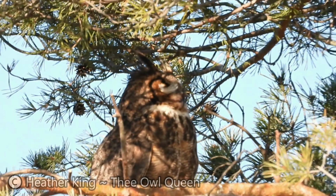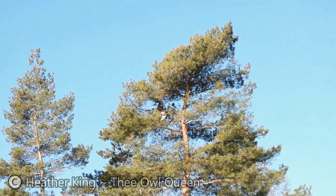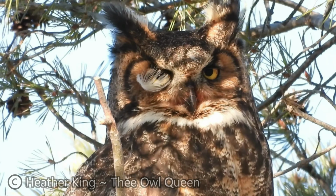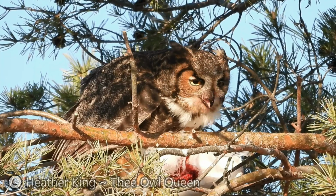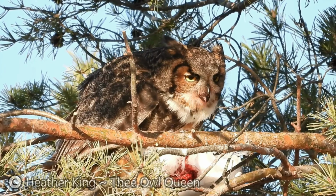Now, I like to always show how far away I am. Legit, this is how far away I am when I am filming my owls. See the road there? Yeah, they're so pretty with that feather in front of her eye. I think it's very important. You might want to fast forward if you don't want to see her eat seagull. You don't see the head of the seagull or anything, but, you know, wild animals have to eat.